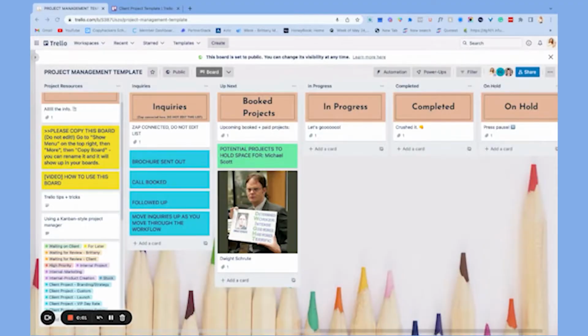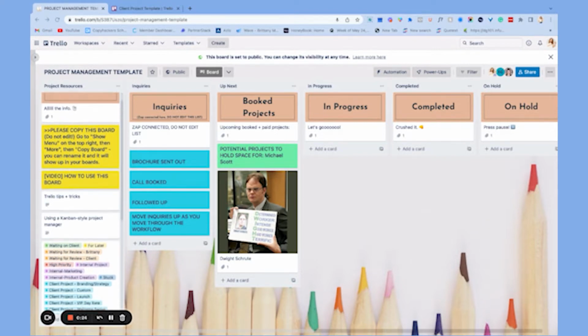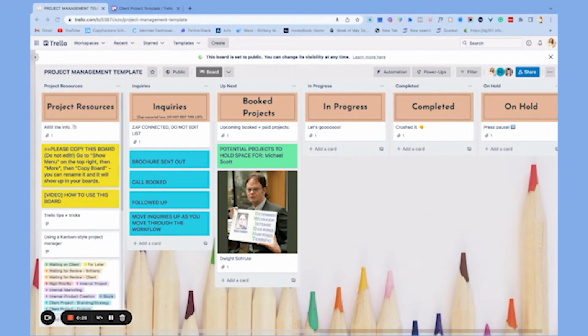Okay, this is a template of our project management Trello board, simply because I can't share my clients' information. All of the cards on my actual one have my clients' information and people that have inquired but not signed a contract yet, so I just have to respect that. Other than that, nothing is different. So let me show you what you can use on this board and then how specifically we use it.